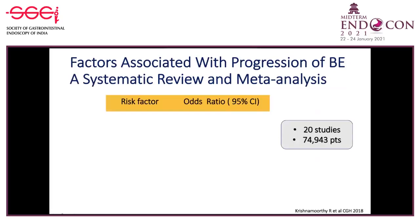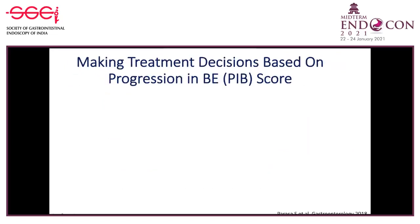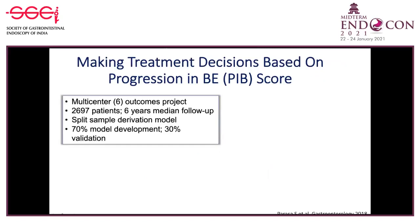Here's looking at 75,000 patients with Barrett's esophagus. And what they found was that male gender, smoking, increasing length of Barrett's esophagus, and presence of low-grade dysplasia were risk factors associated with Barrett's cancer. So that's what we should be focusing on in patients with Barrett's esophagus and making treatment decisions, personalizing them, rather than assigning one interval for everyone.